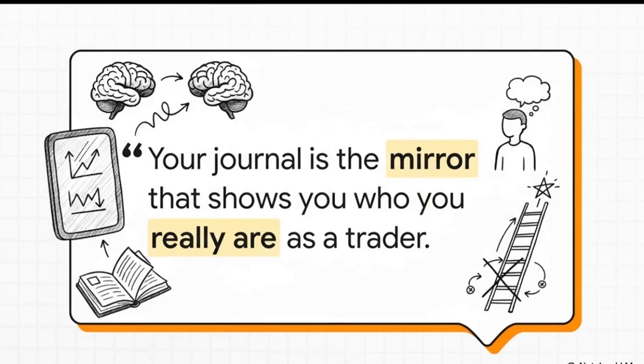This is how you find and fix the little leaks in your own strategy. And this quote just nails it. Looking back at your trades, the good and the bad, is literally like looking in a mirror. It forces you to face your mistakes, see your bad habits, and stop making them over and over again. This is how you really get good at this.